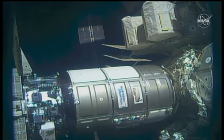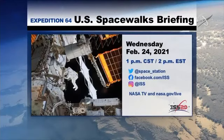Additionally, this Wednesday, February 24th, we'll have a spacewalk briefing in preparation for two upcoming spacewalks, set to take place Sunday, February 28th and Friday, March 5th. Briefing coverage will begin at 1 p.m. Central Time, 2 p.m. Eastern Time this Wednesday.